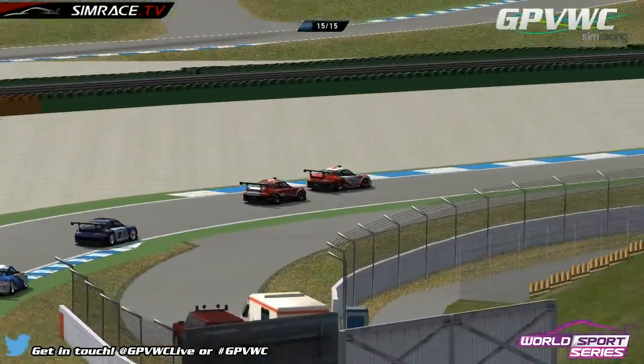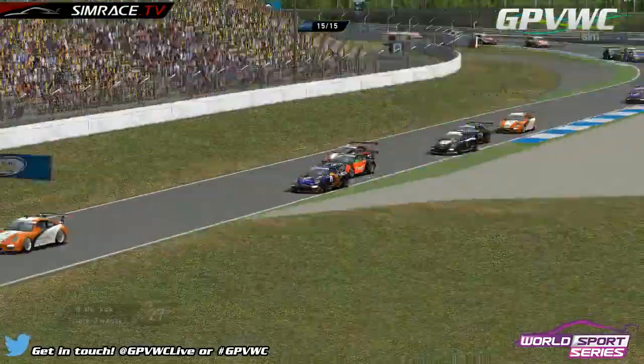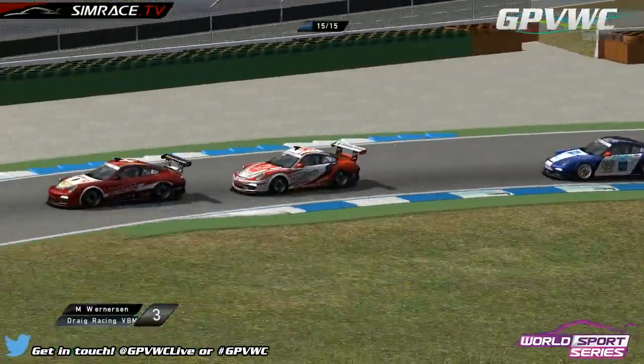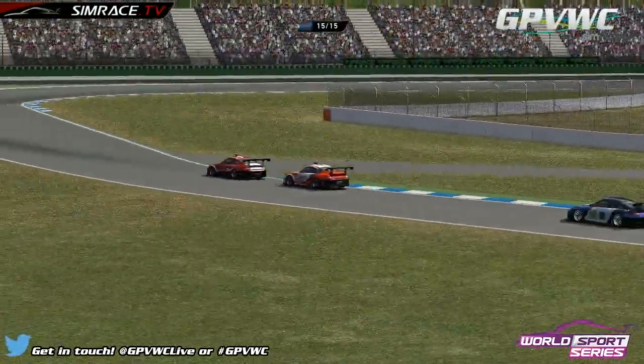Through the right-hander we go now. Canapino battling with van der Wilder, falling down the order now into the clutches of the fast people from race 1. And meanwhile, though, David Junt is into second. He's got past Vernison, and this is exactly what he wanted to do.